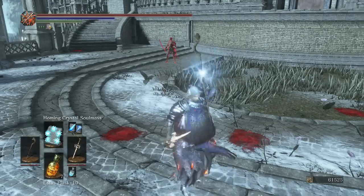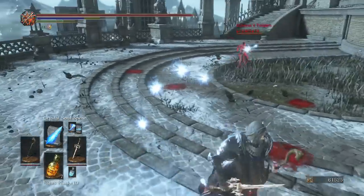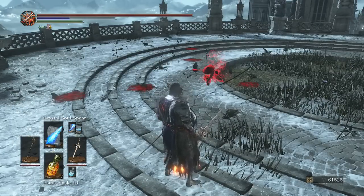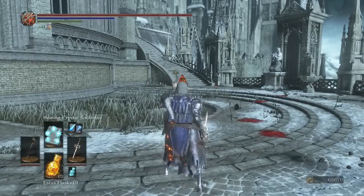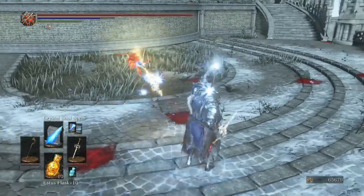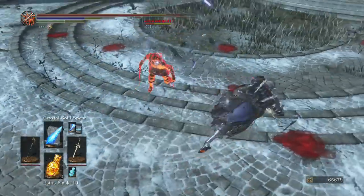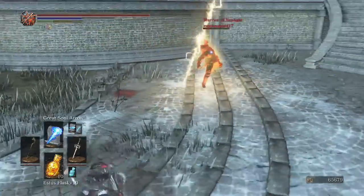We are going against the Washing Pole. That was terrible. That was awesome. Can't tell what he has. Oh, I think it's broadsword. Oh, crap. Got blasted by that lightning spear. Let me blast him in the face with the crystal soul spear. So it sort of evened itself out.